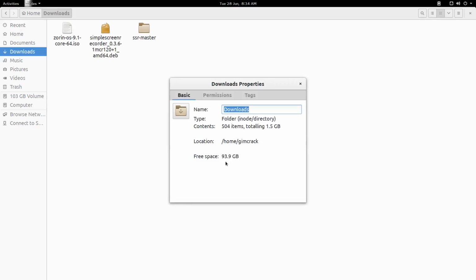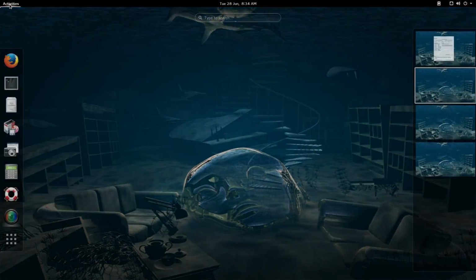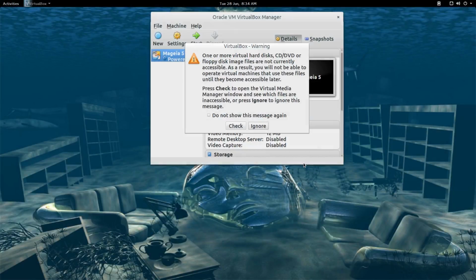It is 1.5 gigabytes, so you definitely need a DVD, of course. Most of these distros, you do need DVDs anymore. CDs ain't gonna do it. That's why everyone's been doing the USB, but I'm still old school. I do DVDs all the time, but we're doing this through VirtualBox, so I can just boot off the ISO. So let's go ahead and fire up VirtualBox.